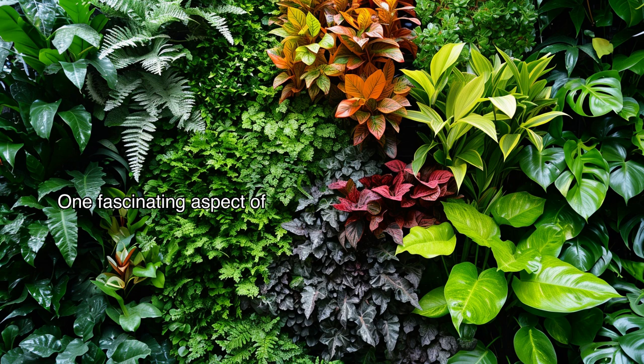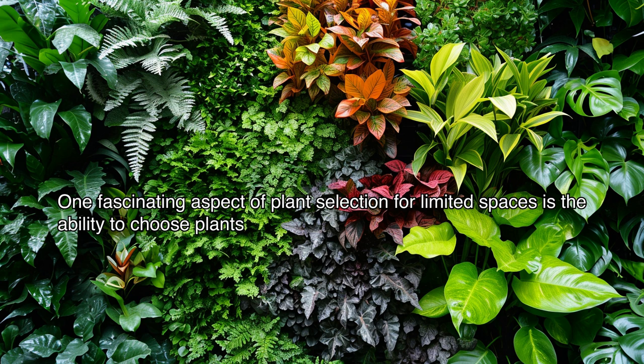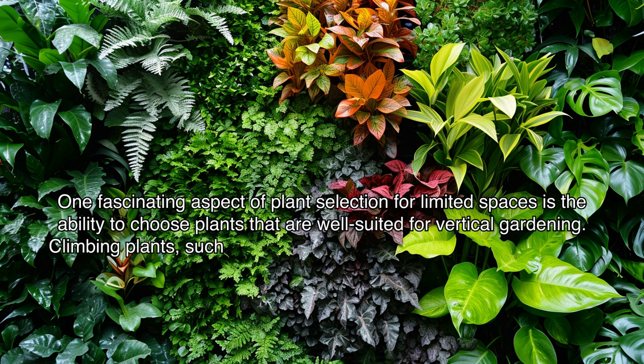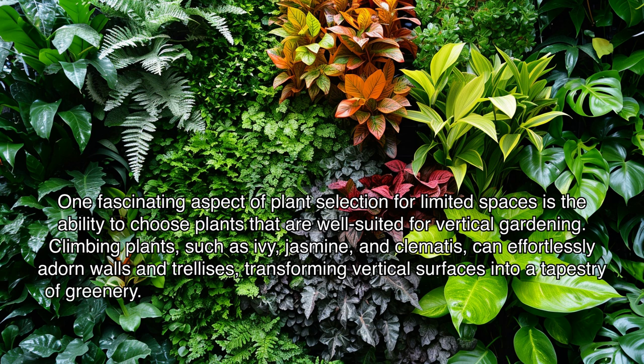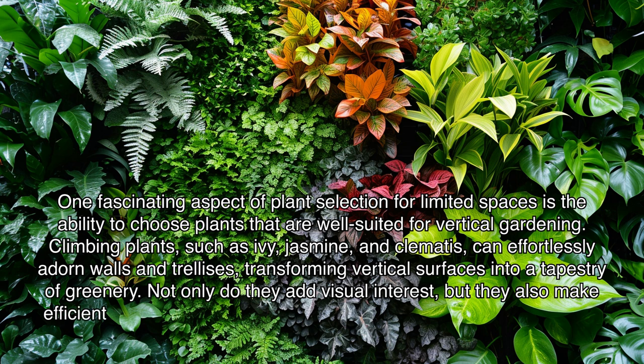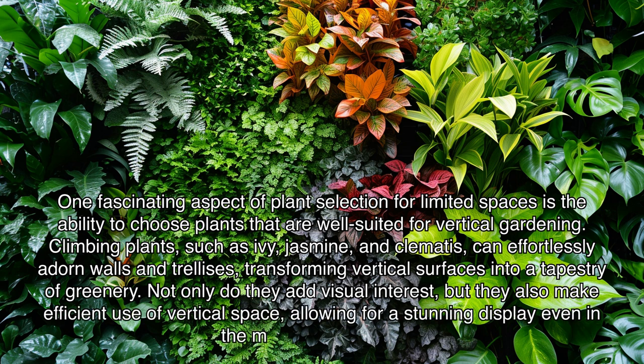One fascinating aspect of plant selection for limited spaces is the ability to choose plants that are well suited for vertical gardening. Climbing plants, such as ivy, jasmine, and clematis, can effortlessly adorn walls and trellises, transforming vertical surfaces into a tapestry of greenery. Not only do they add visual interest, but they also make efficient use of vertical space, allowing for a stunning display even in the most compact areas.